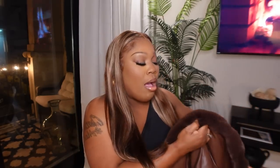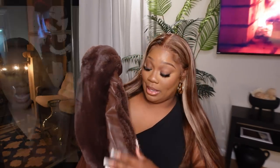Last but not least is this beautiful heavy coat. Now this coat is a chocolate brown. Oh my gosh. Now this coat is not super cheap. It was like $70-something, but it is so plush, honey. Like, baby, this is plush. It's super soft on your skin. The fake leather is just giving looks, okay?